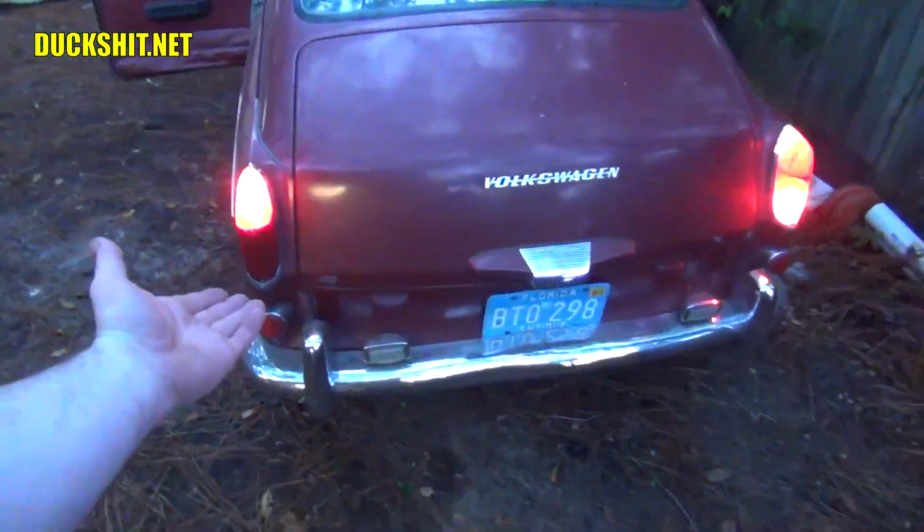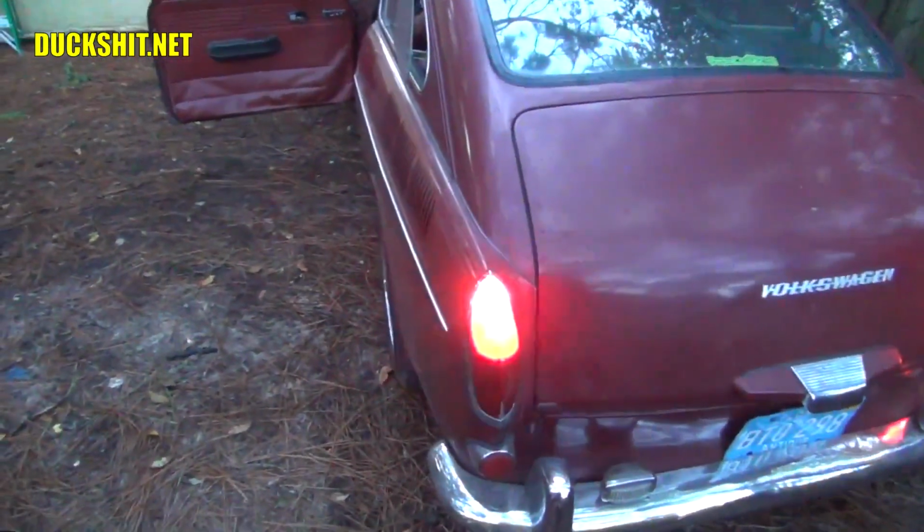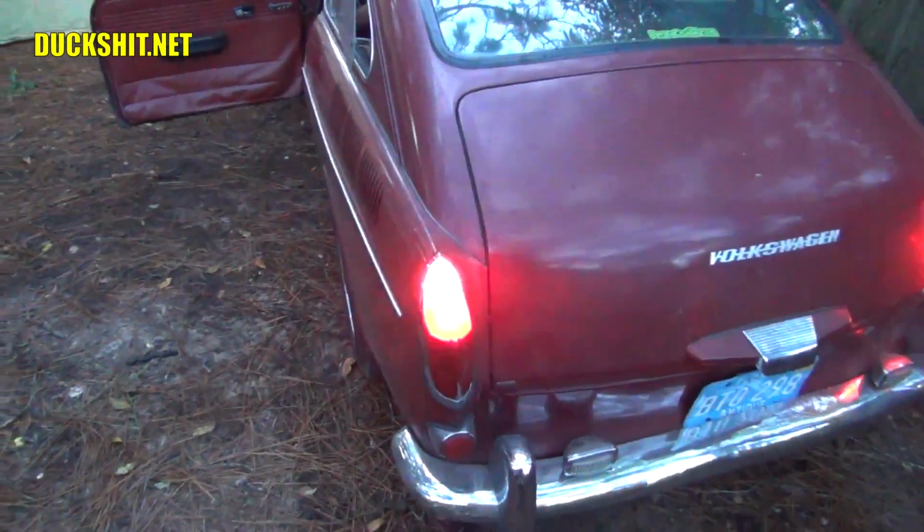Well, I decided I want to check the brake lights. We don't have one working on that side, but the one over there works just fine. So anyways, I'm going to pop the lens off of this side and check the bulb. The bulb is probably fried too. Hopefully it's not a 6 volt.